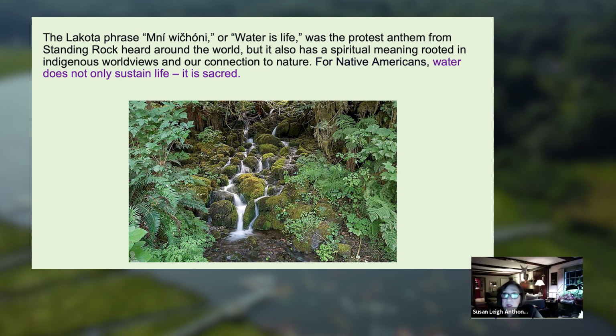it's about the Native Americans and their protests for the, what is it called, the Rock Place. Standing Rock, when they were protesting. And what they believe is water does not only sustain life, it is sacred. And they were going to redirect the water and leave it impossible for these people to use their water.